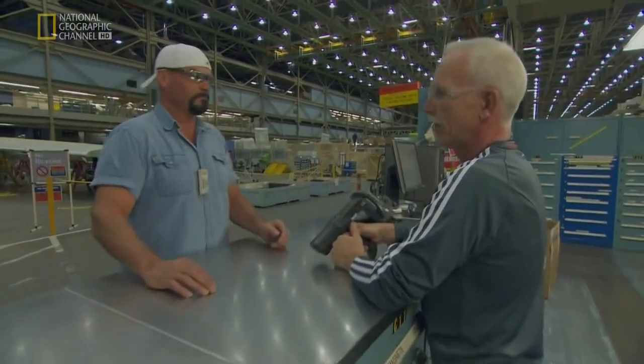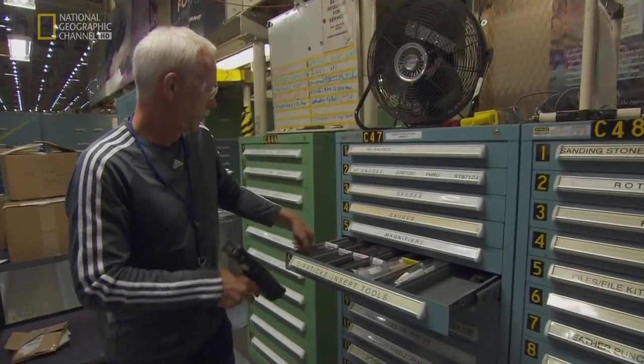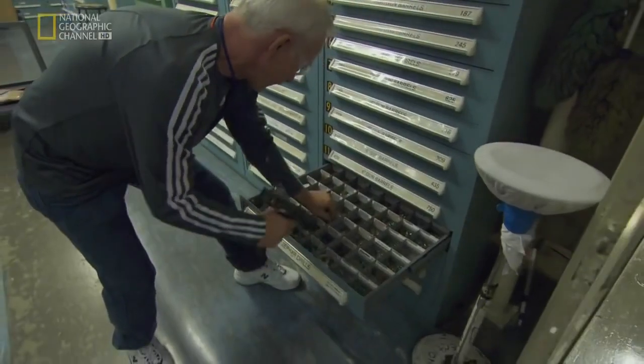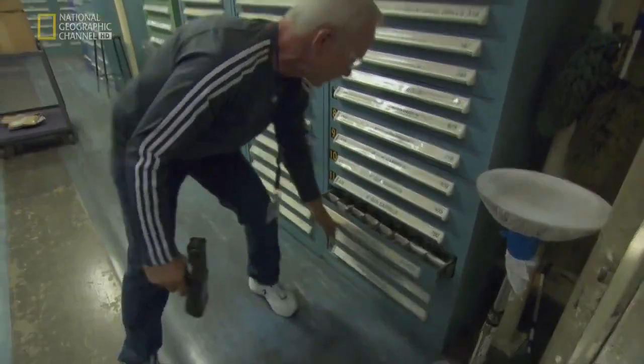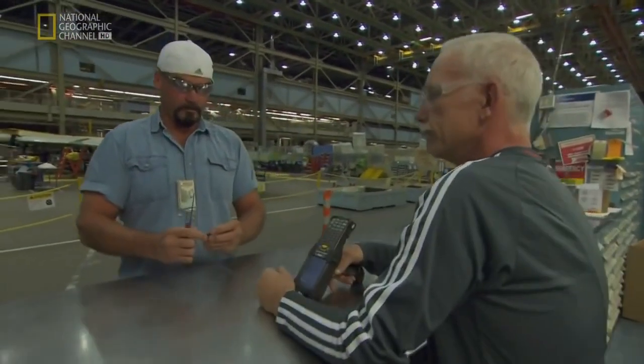Yes, sir. How we doing today? Good. I'm gonna need a dipstick and probably a gun barrel drill over there. Every part is electronically tagged, giving Boeing an instant assessment of what's gone where. There you go. Anything else? Excellent. That'll do it. Good to go. Thank you.